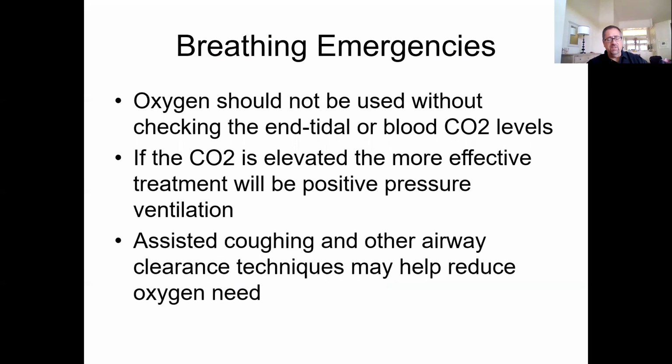So, breathing emergencies. Again, oxygen should not be used without first making sure that your CO2 levels are normal. If your carbon dioxide levels, the bad gas, are too high and you just throw oxygen on, sometimes that will slow your breathing even more. It's just the way the brain works.